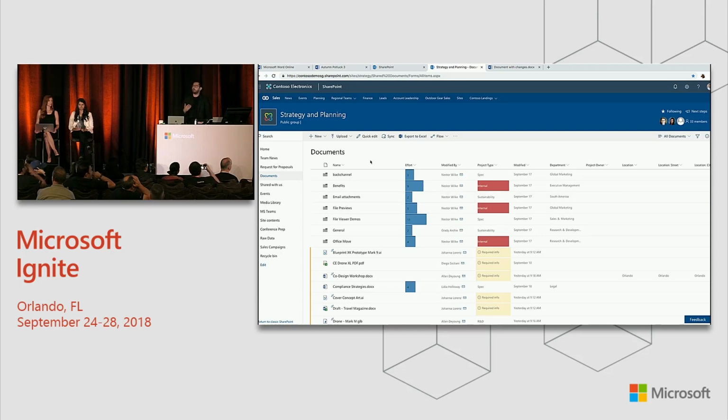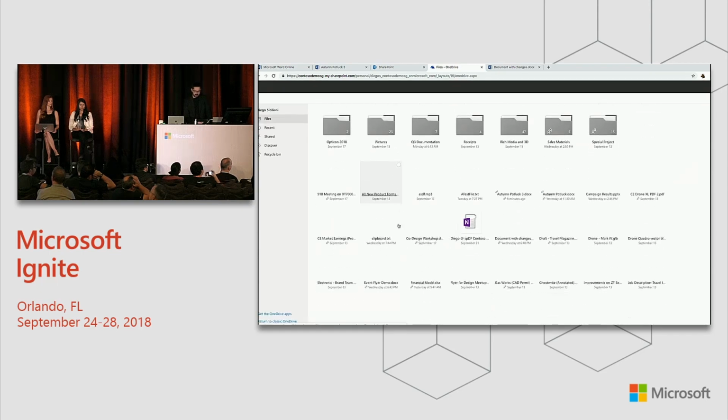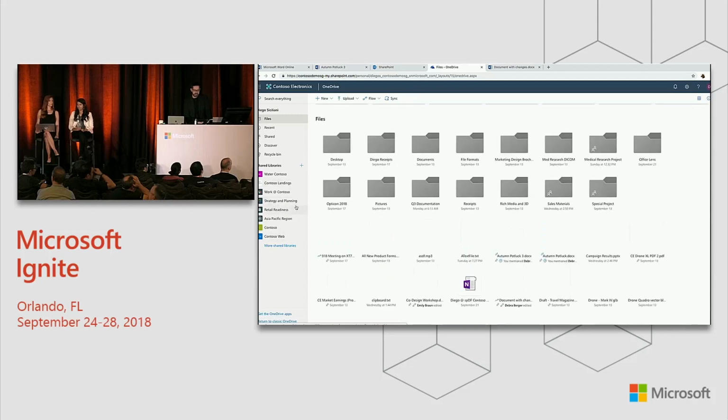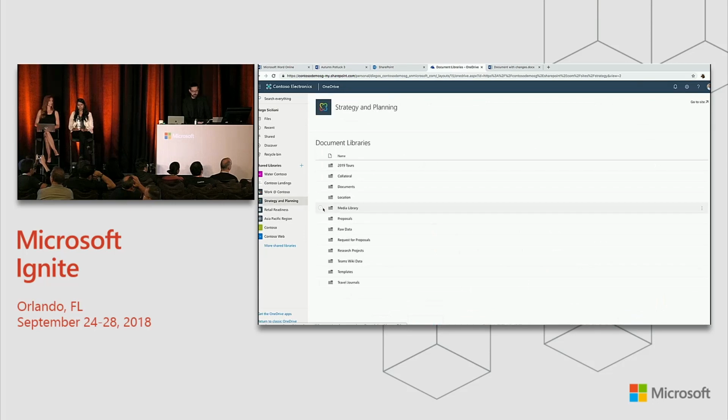To date, you might have a habit of needing to chase every single document library you're a part of, every single group that you're a part of, and go to those places to get to files. I'll show you a better way. Let's jump back into OneDrive. And what you'll notice on the left-hand side is we have all of your shared libraries that you're a part of. And let me go into strategy and planning. And first of all, you're going to see that every single shared library that is part of this team site is presented to me in OneDrive.